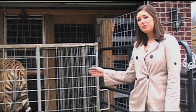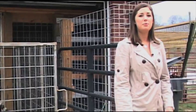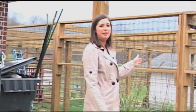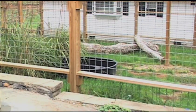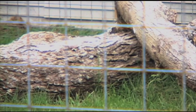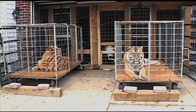Dr. Galvin has had his 2 tigers in these pens for just about a year now, and he said he hopes to move them over to this larger pen by next week. Galvin says he modeled his 40 by 80 foot pen after another sanctuary that's been in operation for more than 30 years and holds more than 250 cats.